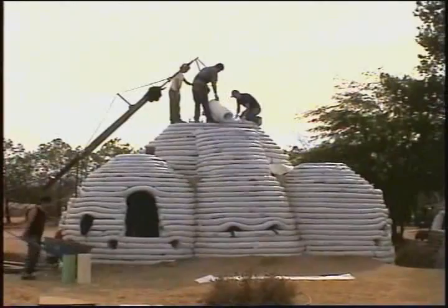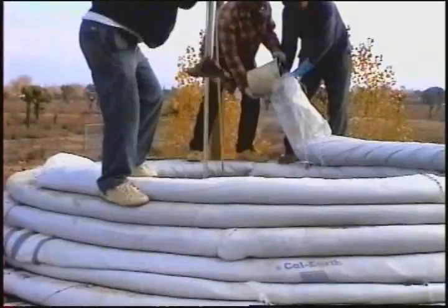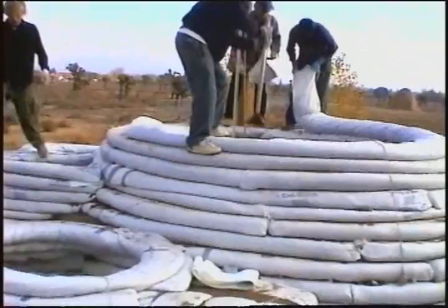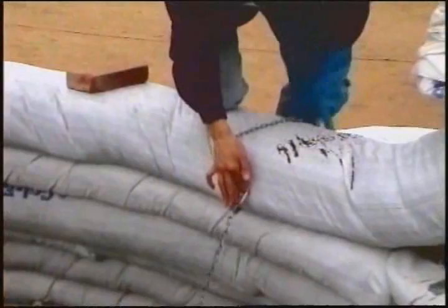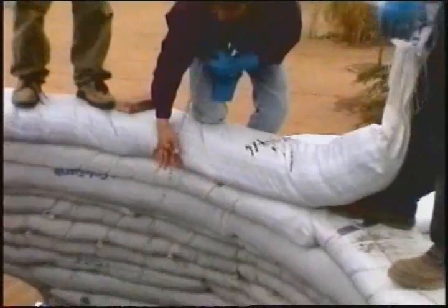When the structure is completed, then the finishing works of outside waterproofing and stucco is done. Inside plastering and floor slabs can be made with the same stabilized earth material. In these structures, the taste of the occupant will decide the finishes, including doors and windows, designs and painting, contemporary or traditional ways of various regions.